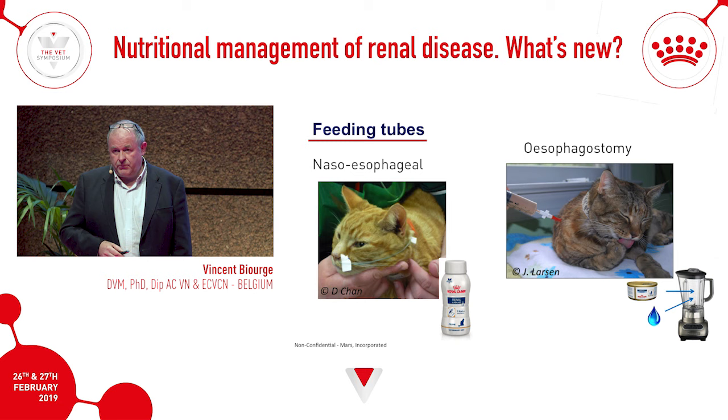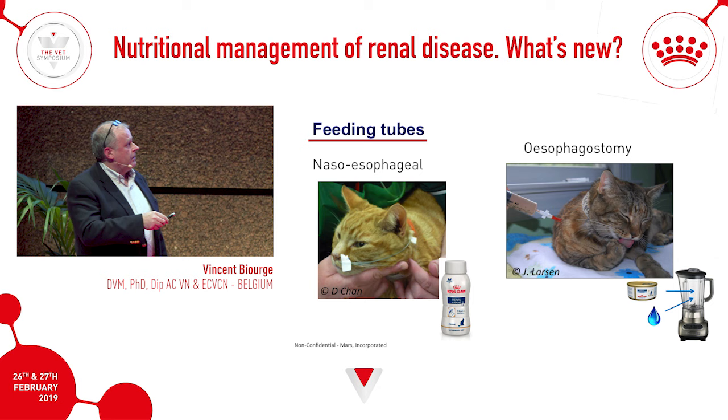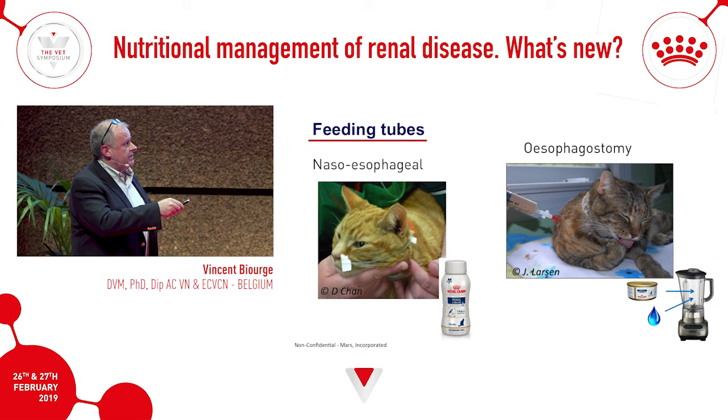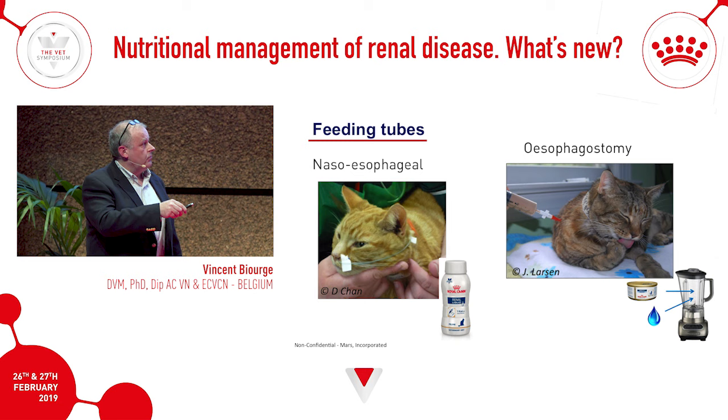I know that there was some lab work this morning teaching you how to put in a nasogastric tube. Or you can see here an esophagostomy tube, which is a tube that is put through the neck into the esophagus. People who do it, I don't do it myself, say it's very easy to place, but it needs some surgery. The big advantage of that one is that the tube is bigger. So either you can use a liquid diet, but you can also use a canned food with some water, or you can use dry food with more water. And all of that will go through that tube.